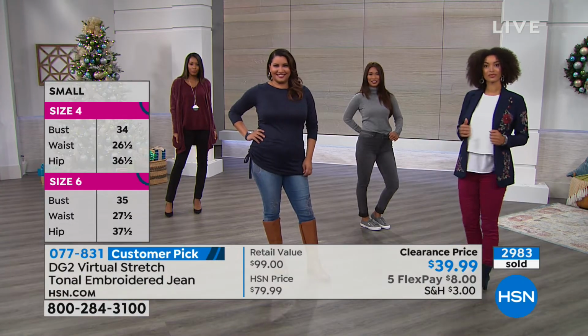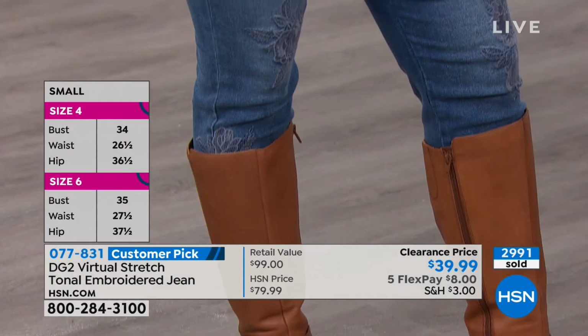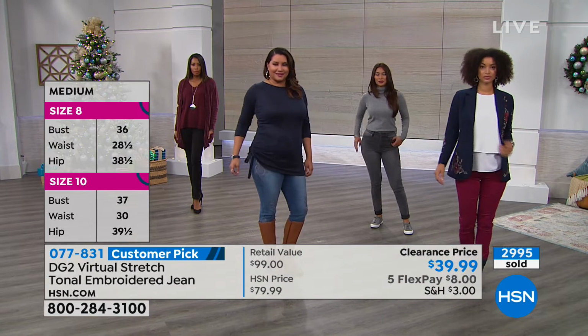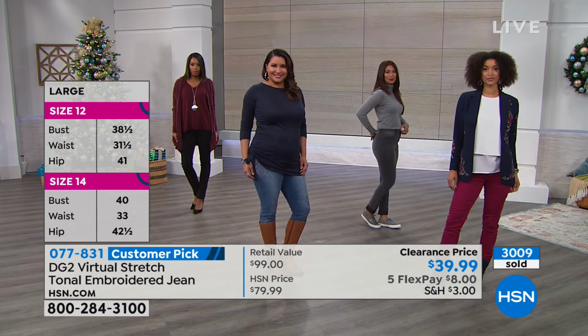And here are the sizes on the screen. You see the waist measurement and the hip. Go by the hip measurement for these jeans. Size 4, size 6, size 8, size 10. And by the way, we are just about to hit, there we go, 3,000 sold during this hour.